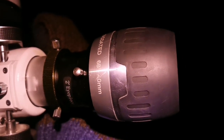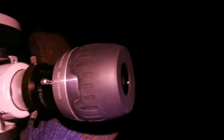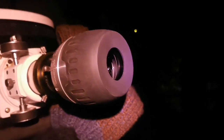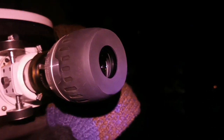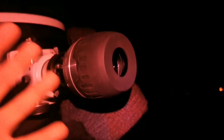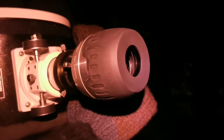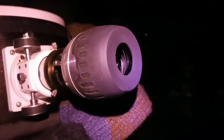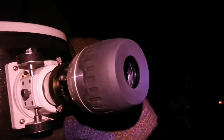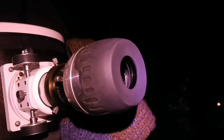Okay, now I put in the 40mm 68 degrees field of view Maxvision, which is equal to the Explore Scientific and the Meade of similar specification. The image quality, the neatness and tightness of the stars is very similar to Ethos and Nagler, but because the field of view is so huge and magnification so low, the sky background increases the brightness of the sky, and you lose some detail in that. The contrast is less. Of course, you see the same details if you look for them because you know they are there, but they're not as easy as in the Nagler 31, which was amazing.